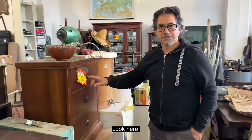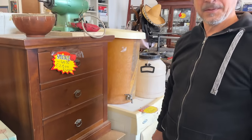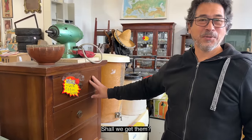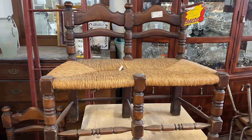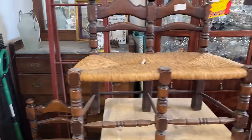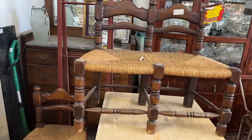Guarda qui. These are good. Per 21 euro each. Oh, okay, yeah, we'll get them. This is easy. Yeah. Li prendiamo? Yeah, definitely. Okay. Sono belli questi. And I've also found this. And there's another one there, so you can put them together and you've got three, which would be great in a bedroom or separately in two bedrooms. 40 euro for all of it.